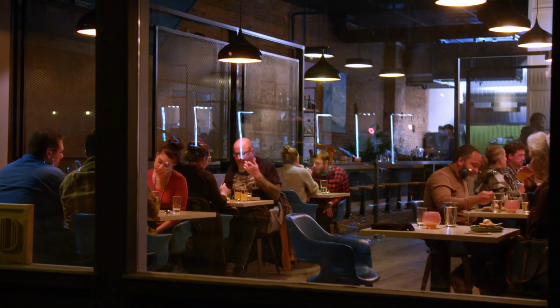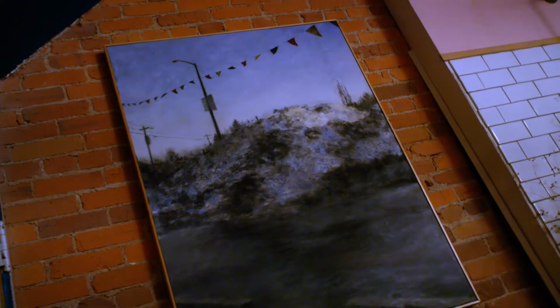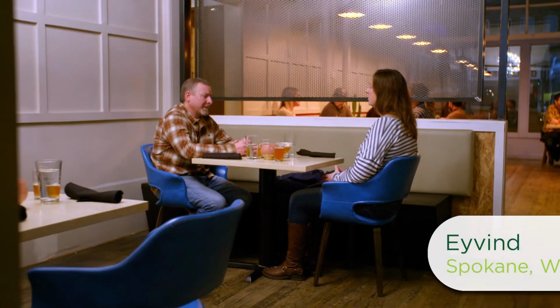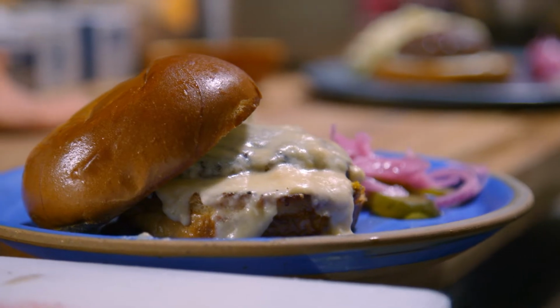We're back at Eyvind in Spokane. Filled with history, art, and great food, this small, warm space is perfect for a special date or just a night on the town. Casual, laid back, very inviting, warm. He's my favorite chef in Spokane. Yep. Hands down. Fine dining, but approachable.